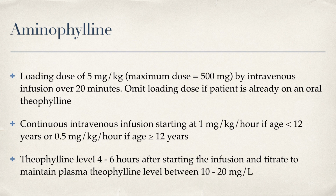And you generally should check a theophylline level 4 to 6 hours after starting the infusion due to the narrow therapeutic index of the drug, and maintain the theophylline level within the range of 10 to 20 milligrams per litre.